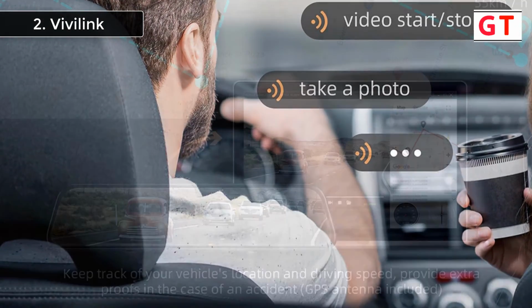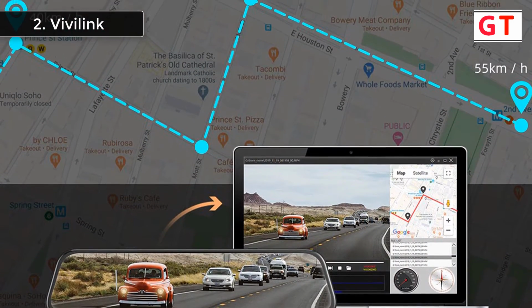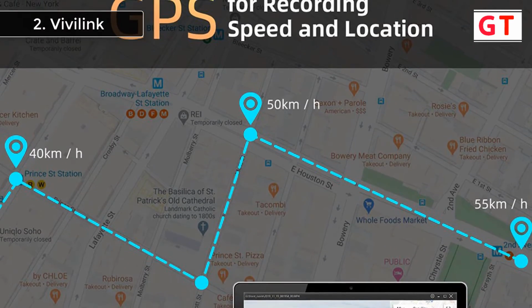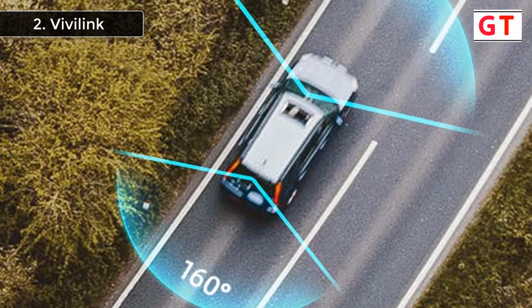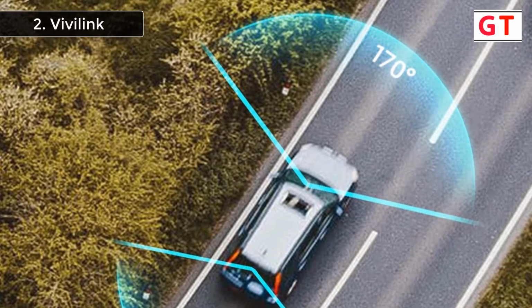When your car is put into reverse, the 12-inch full touchscreen will display the rear view with parking guidelines to help you park safely. Dual cams, all-around protection, driving with peace of mind with this 2-channel dashcam. 170 front cam and 160 rear cam records simultaneously to give maximum protection for your car.